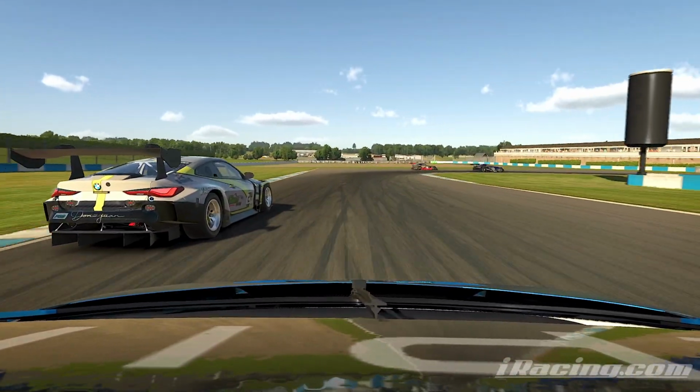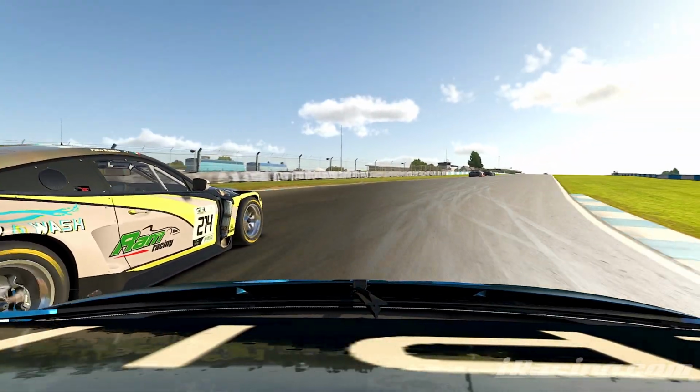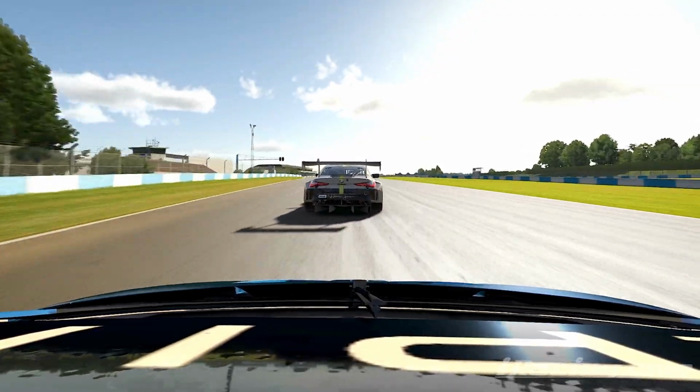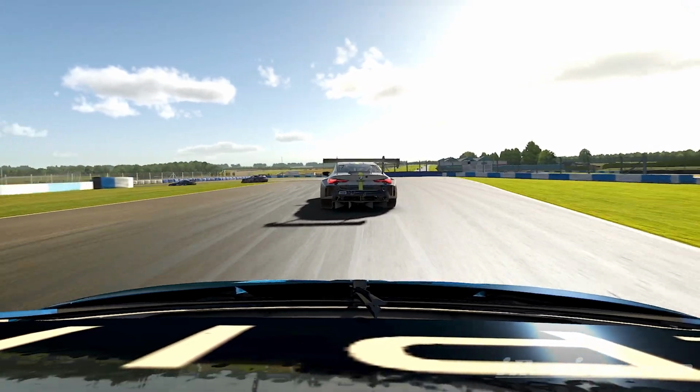And we skip ahead a few laps, and the BMW is right there. We're having a look down the inside. He goes a little wide. We're almost there next to him, but that power of the BMW is very good, so he's able to pull away, braking down to the hairpin.